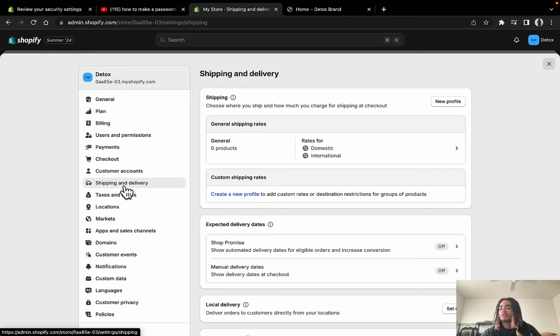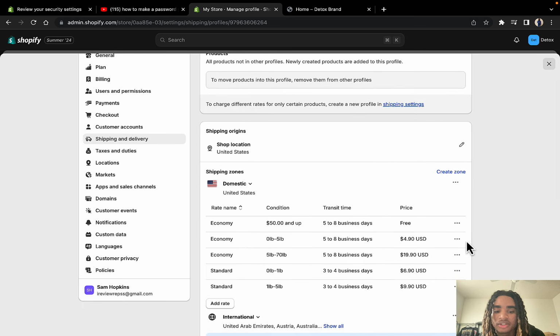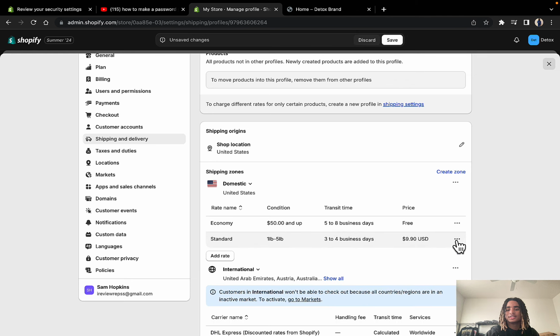Shipping, that's a big one right here. I'm going to show y'all how to set up the shipping, okay? This is really important too, because you have to ship your packages out, you feel me? How are you going to sell stuff on a website and not ship anything out? So we're going to set this up real quick. It's really easy. We're going to go to general shipping rates. We're going to go ahead and delete all of these. Delete.